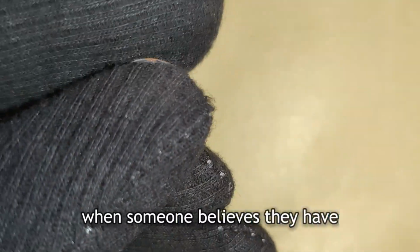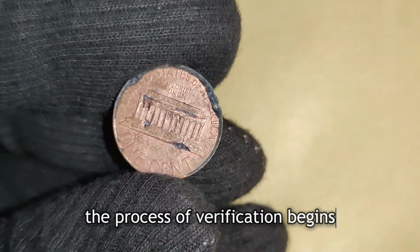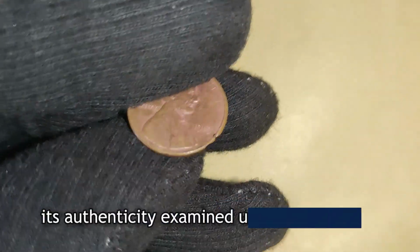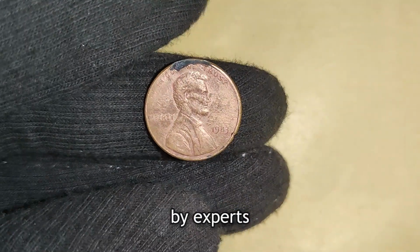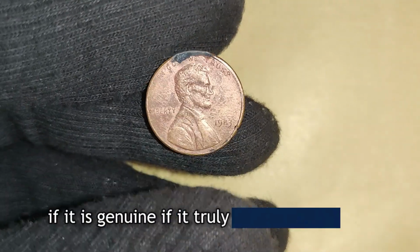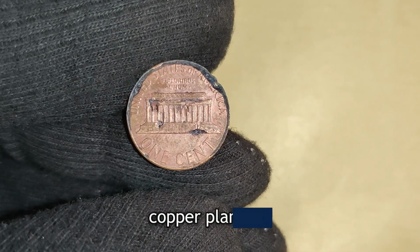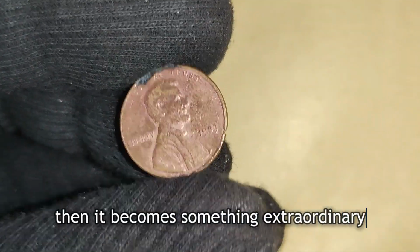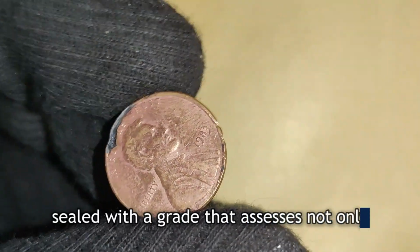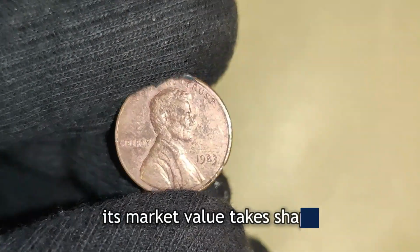When someone believes they have discovered a rare 1983 copper cent, the process of verification begins. The coin is weighed, its composition tested, its authenticity examined under microscopes by experts who have spent their lives studying the subtleties of minting. If it is genuine, if it truly weighs 3.11 grams and shows the signs of being struck on a copper planchet, then it becomes something extraordinary. The coin is placed in a protective holder, sealed with a grade that assesses not only its authenticity but its condition, and at that moment, its market value takes shape.